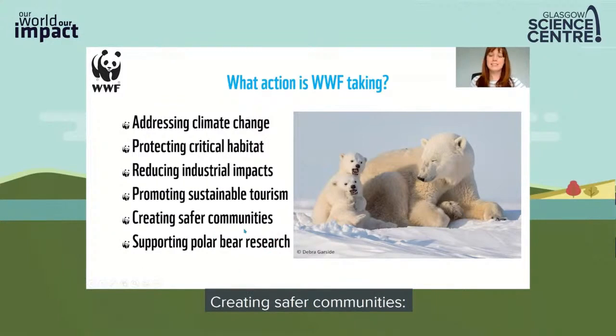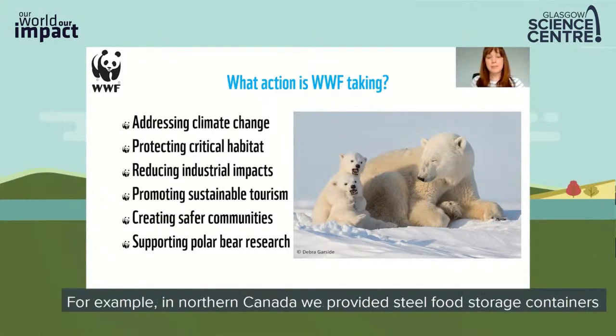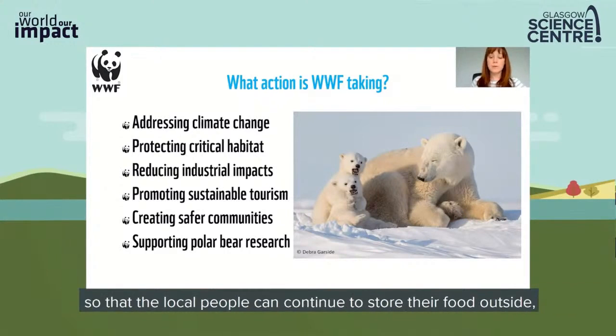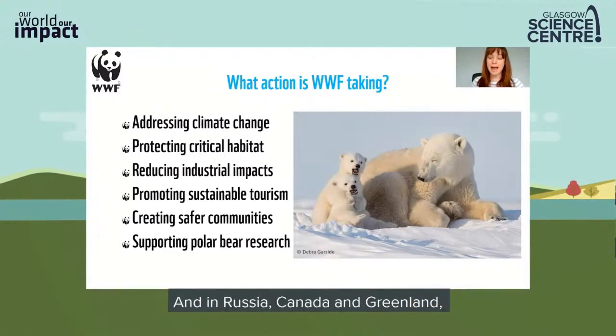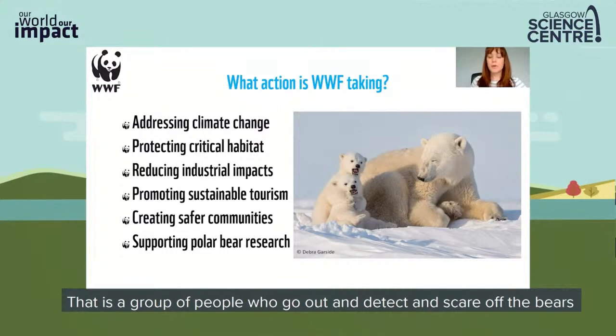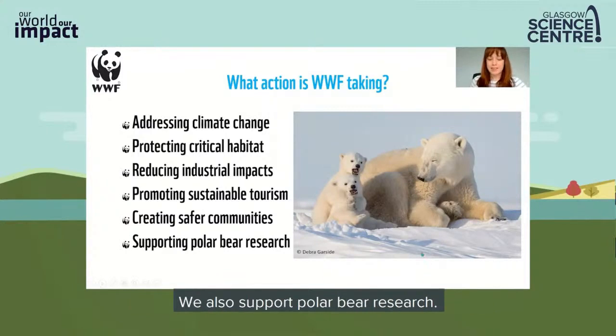Creating safer communities. WWF has a variety of locally led initiatives to help reduce conflict between people and bears. For example, in northern Canada, we provided steel food storage containers so that the local people can continue to store their food outside, but it protects it from the bears who come looking for a feast. And in Russia, Canada, and Greenland, WWF support community polar bear patrols. That is a group of people who go out and detect and scare off the bears before they come too close into populated areas. We also support polar bear research.